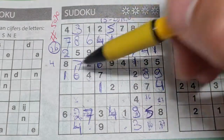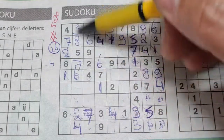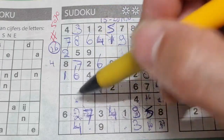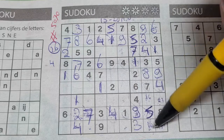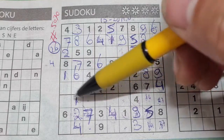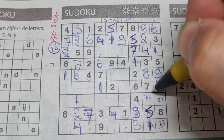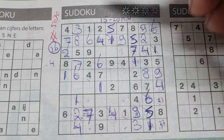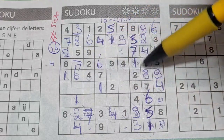Digit number 1, number 4. 1 in the first column, 1 in the third column. So the column between the second column, the only place left for the 1 should be there. Now we have a 1 here. I've marked those two boxes with the 1 and a 6. Now we have a 1 here in this row. So this box can't be 1 anymore. That box should be a 1. And this box should be a 6. And all the 1s are used.